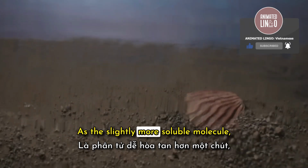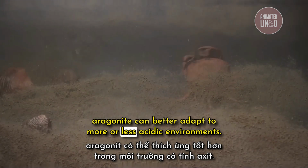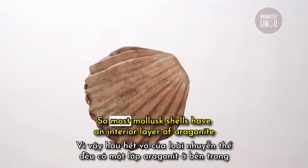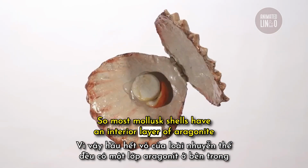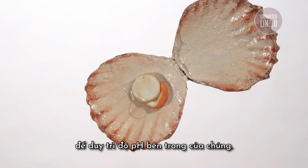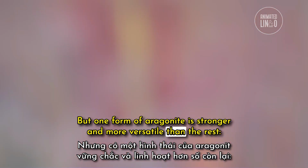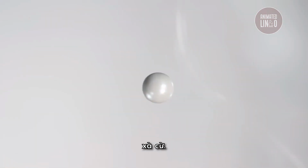As the slightly more soluble molecule, aragonite can better adapt to more or less acidic environments, so most mollusk shells have an interior layer of aragonite to maintain their internal pH level. But one form of aragonite is stronger and more versatile than the rest: nacre.